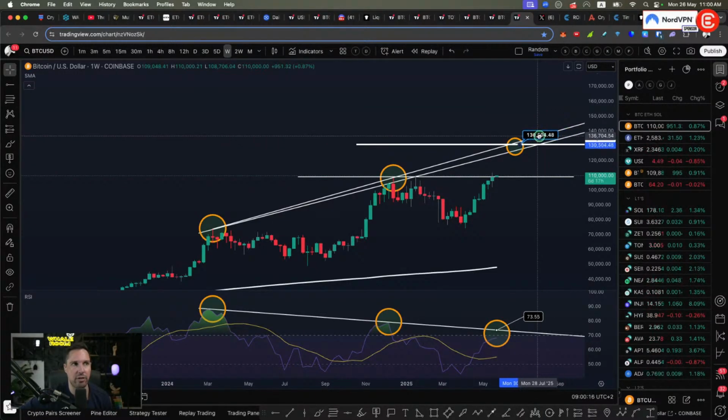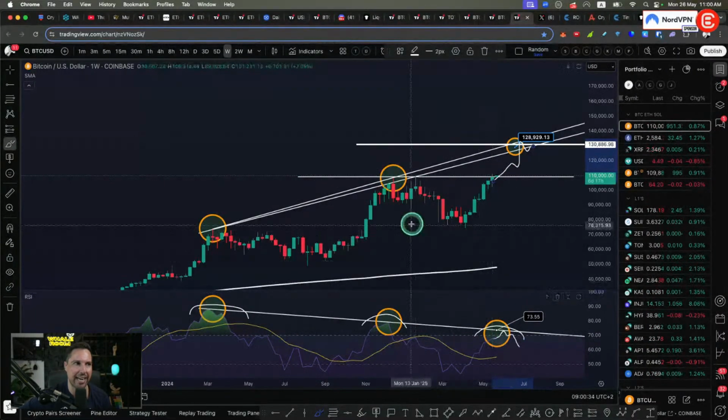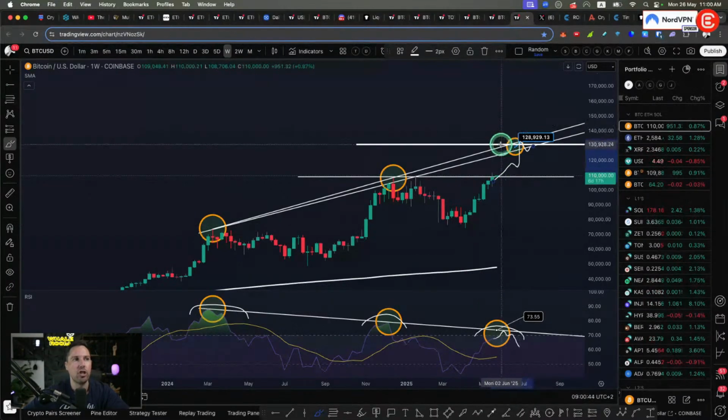Now, remember, you need to use multiple confluent factors. So if you see this happening and simultaneously your RSI is struggling to breach this level over here, that could be the possibility of that triple bearish divergence, right? So price putting in higher highs, RSI putting in lower highs, that's an indication that momentum is weaning and that you have to put in a correction in order for, of course, the RSI to regain strength for another opportunity to break those highs.